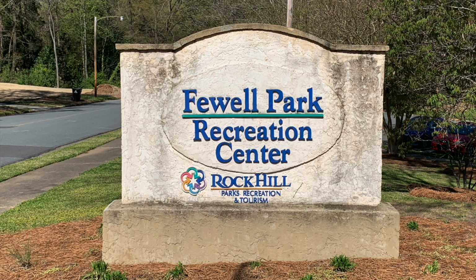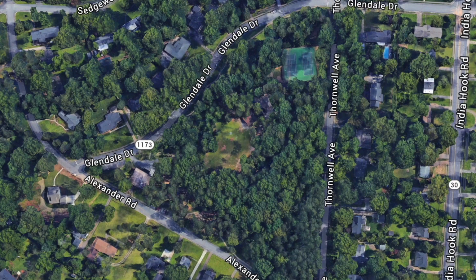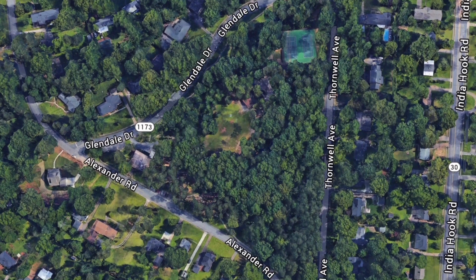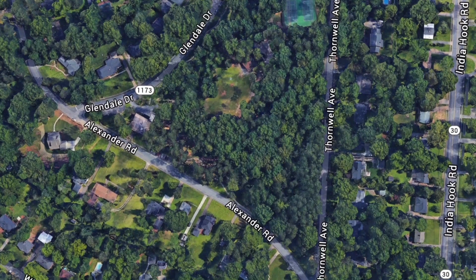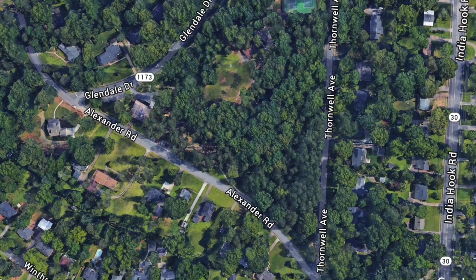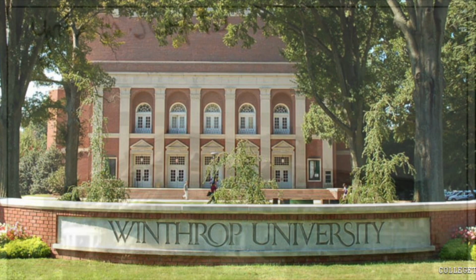My name is Vern Wyant, and today we're at historic Fewell Park in Rock Hill, South Carolina. Located in the center of Alexander Road, Thornwell Avenue, and Glendale Drive, the park is roughly 5 minutes from Winthrop University off of Cherry Road and just south of the Old York County Hospital.